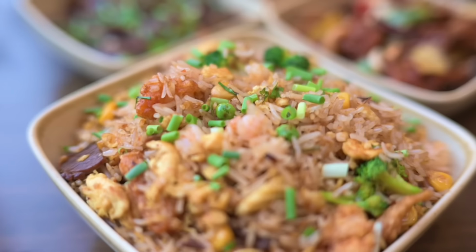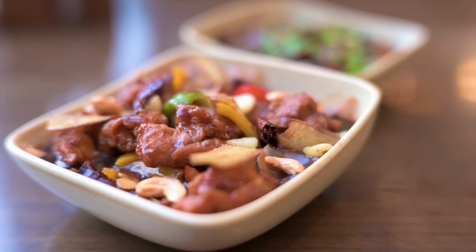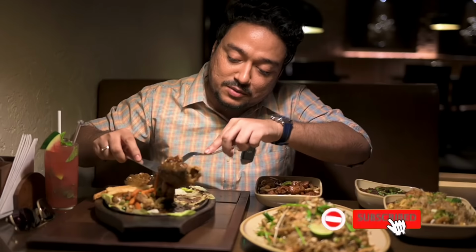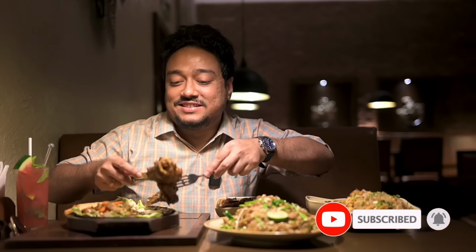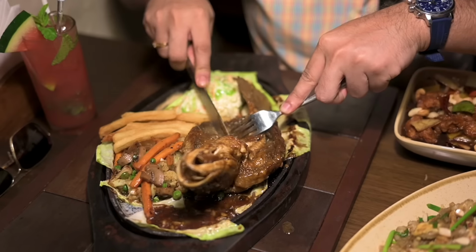There's pad thai, there's fried rice, there's shredded lambs, there's kung pao chicken. But the one thing which has my attention from the very beginning is the bhedki over here. Size ta jasto bhi dekho. Crazy. The baby bhedki is not so much baby as well. I think it's growing up.